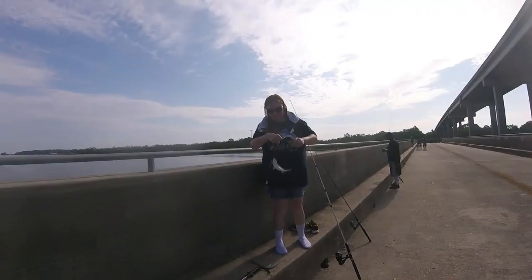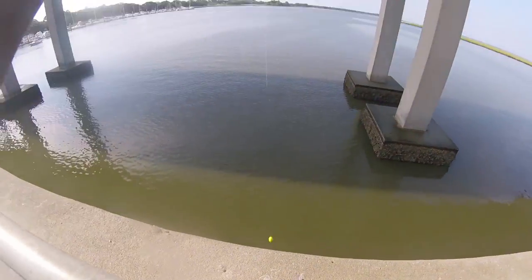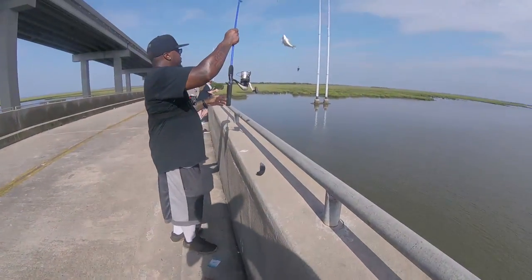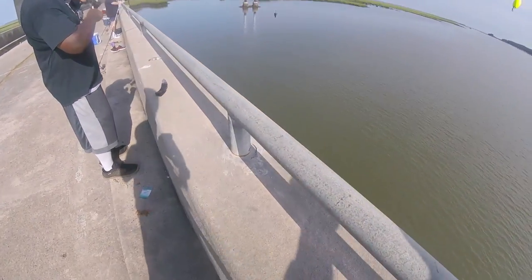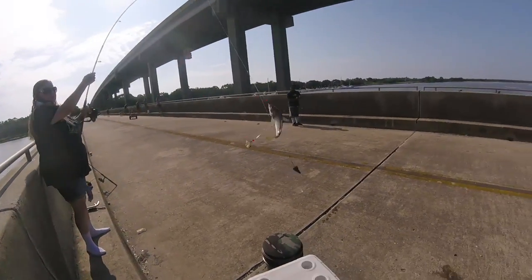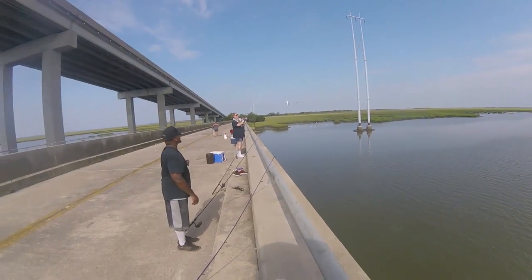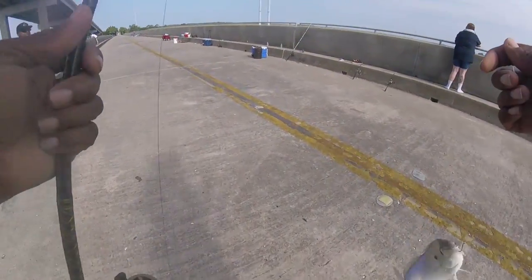Jeez. Finally. Spot. We got one. Croaker. Another nice size croaker. Croaker. Jeez, that's a nice one. Man. Cammie got a bluefish. Yep, bluefish. Spots. Yeah, straight down. Let's catch a southern spot.